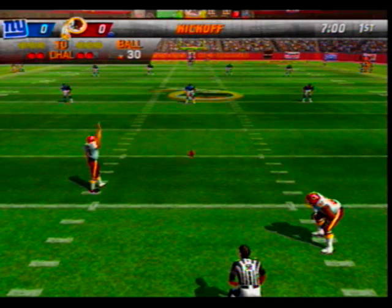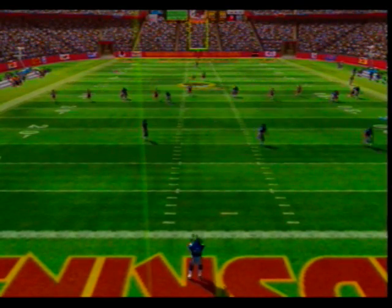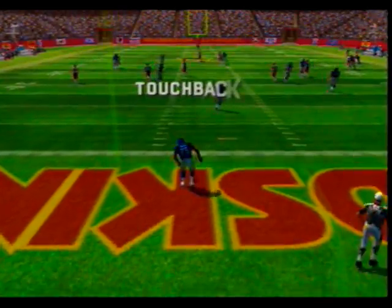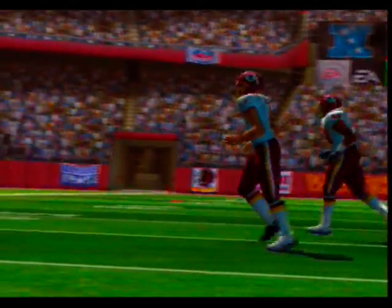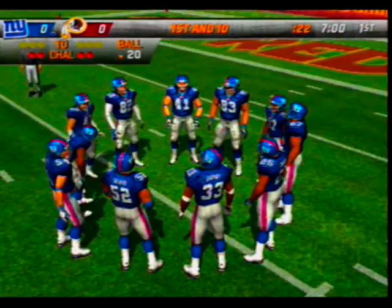Pat in to kick this one off. To start the game. Perfect. This one is taken by Perkins. And they're ready to go on offense for the first time. One of the great running backs in the league, John, up against one of the league's top defensive units.